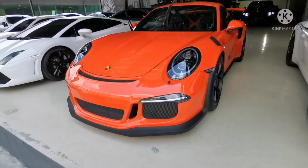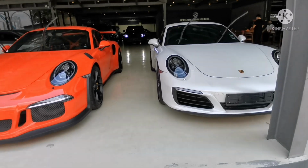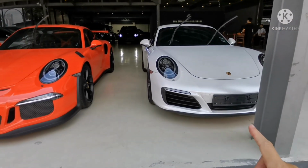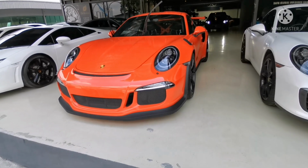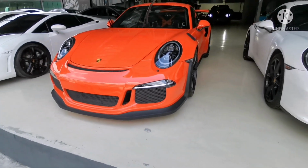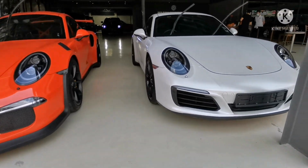Tengok apa beza dia dengan 911 yang biasa. Look at the difference. Okay, this is a 991.1 eh. Ini boleh tengok dari lampu dia. The bigger lights, the bigger DRLs are 991.2. This is 991.1. This is 991.2. Okay.